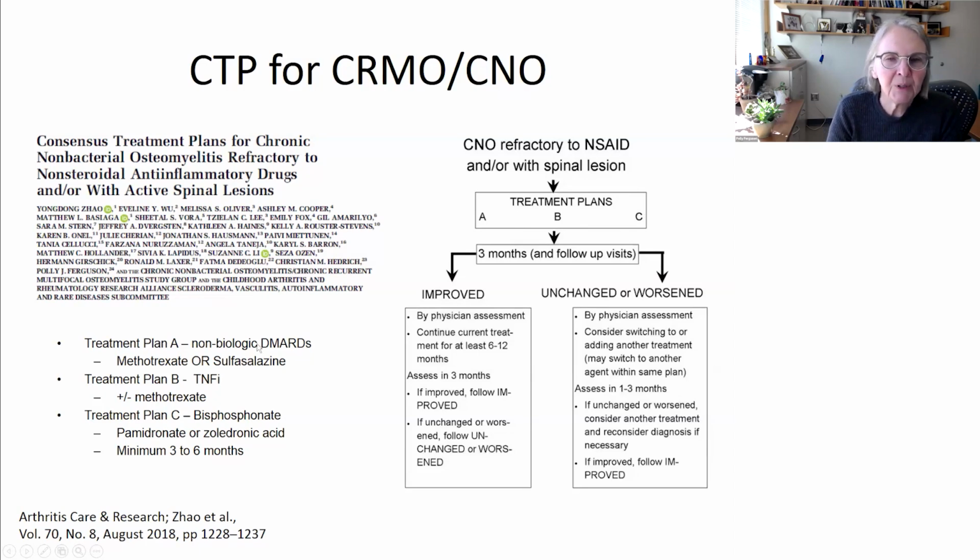Treatment plan A was to use a non-biologic DMARD alone, either methotrexate or sulfasalazine. Treatment plan B was to use a TNF inhibitor, and some use methotrexate with that to help prevent antibody formation against the drug, which is what we do in our clinic when we use a TNF inhibitor. And plan C was to use a bisphosphonate.